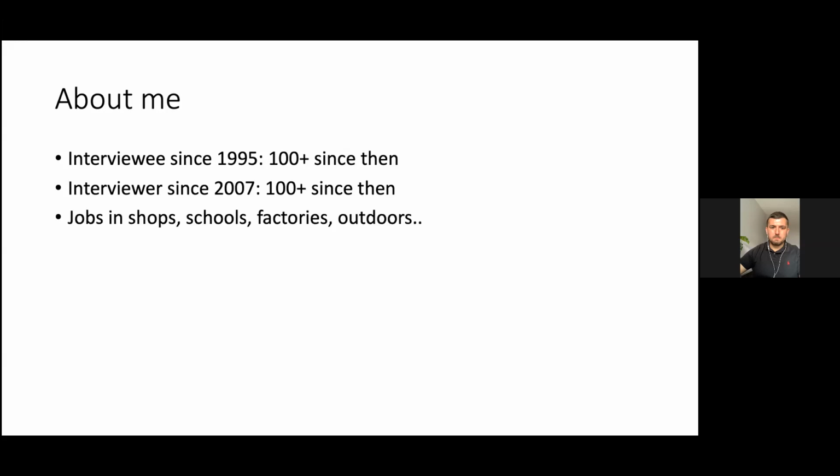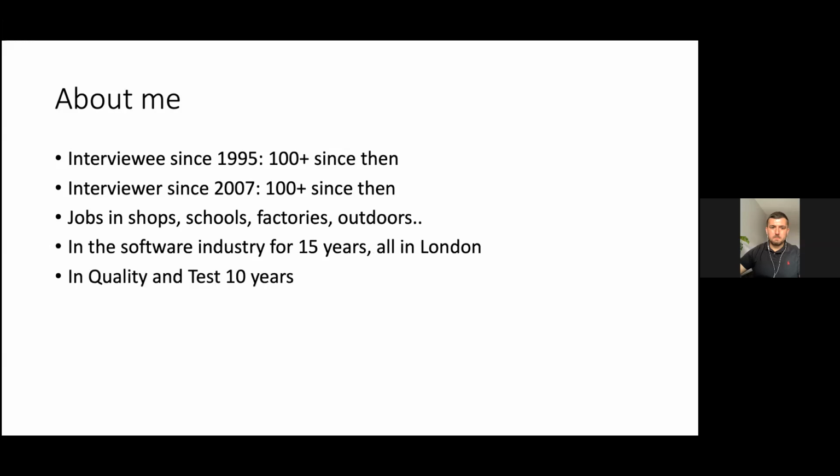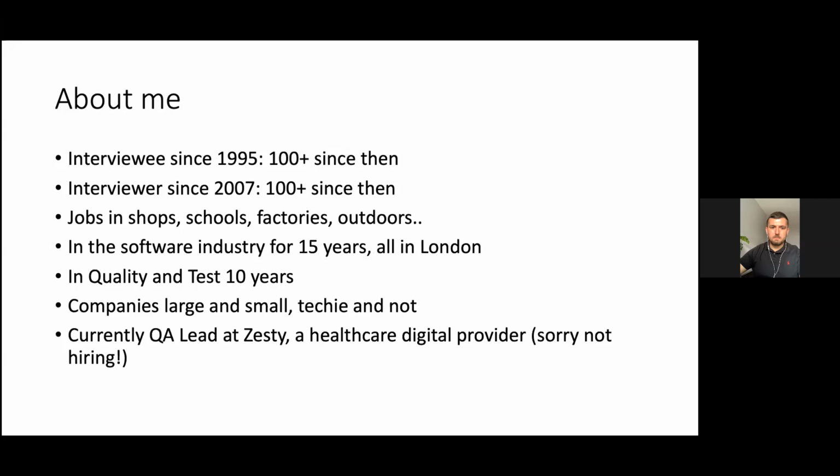I've had jobs and interviews in shops, schools, factories, outdoors, and naturally in offices, of which in the software industry I've been for the last 15 years, all in London, and in quality and test for the last 10. The companies have been large and small, some techie, some not. And I'm currently a QA lead at Zesty, and we are a healthcare provider providing digital solutions to the healthcare industry. And before you ask, no, I'm not currently hiring. And also, I'm not currently looking for work, in case you're also wondering that.